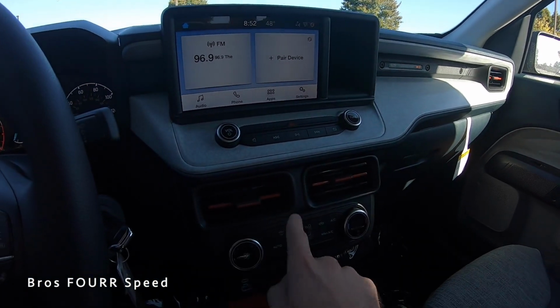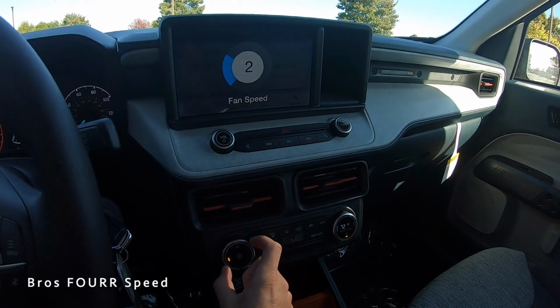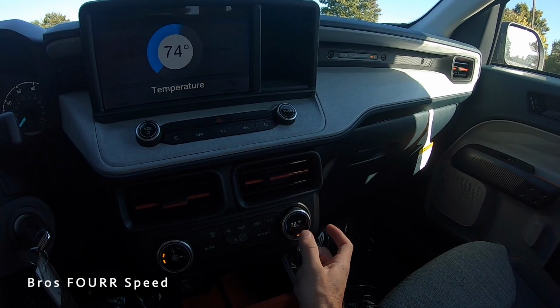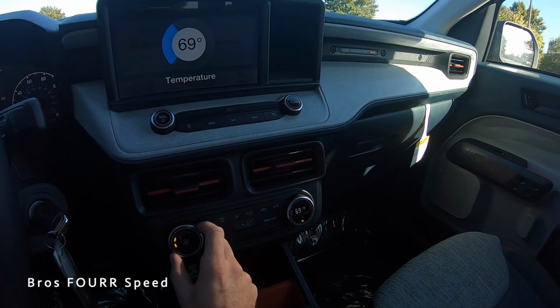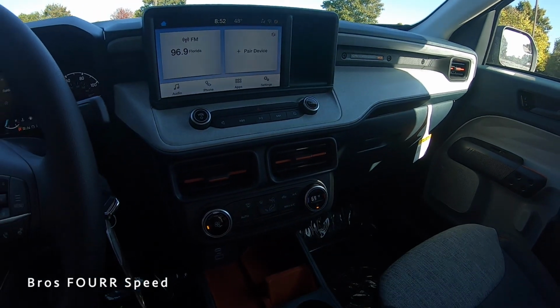You'll see we have more orange on the air vents. Down below is all of the climate controls. So we have the fan speed on the left side, temperature and power for the AC is on the right side. You'll see you can adjust where you like the air to go. There's auto and a few other recirc buttons.